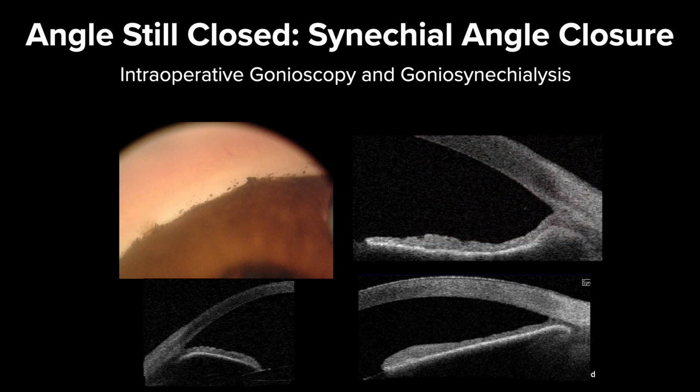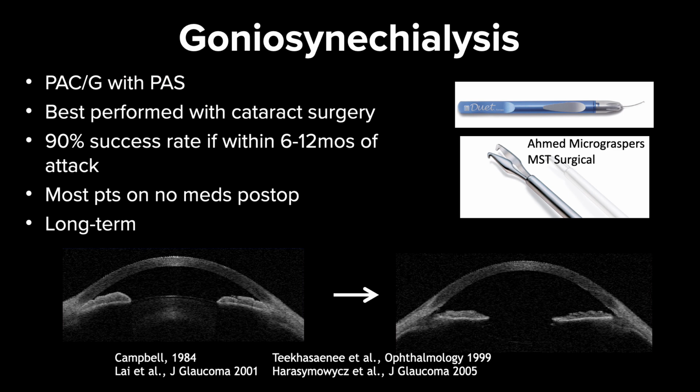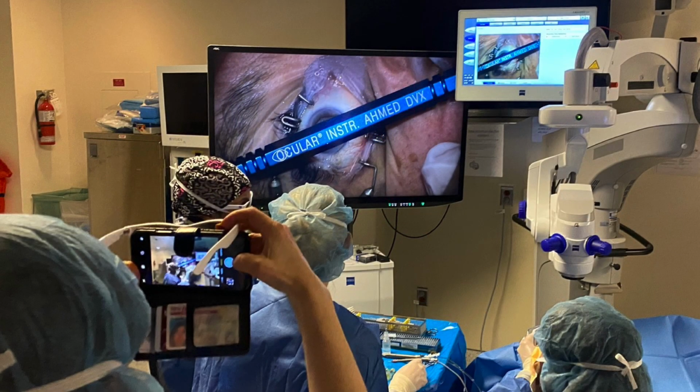When there is synechial angle closure, it's imperative, in my opinion, to perform gonioscopy intraoperatively and release the synechia. We published an editorial recently summarizing the data. It's a bit mixed out there, but we believe that if there's at least 4 clock hours or more, we should release the synechia with goniosynechialysis. This can be performed again with cataract surgery effectively using different mechanisms and different tools like micrograspers, using surgical intraoperative gonio lenses like this that don't require tilting of the microscope, or using direct view lenses that can evaluate 360 degrees of the angle without tilting of the microscope.